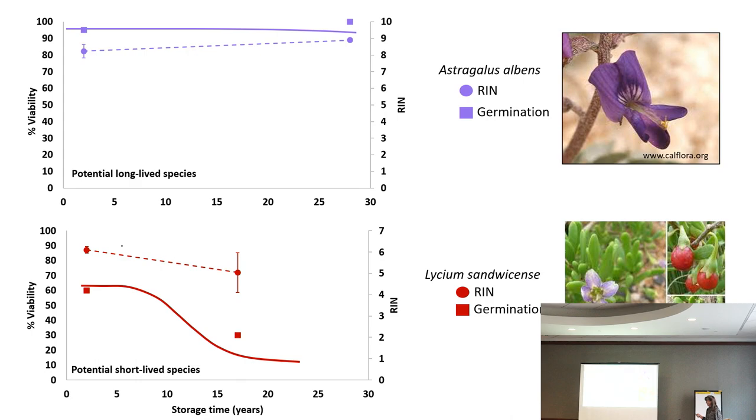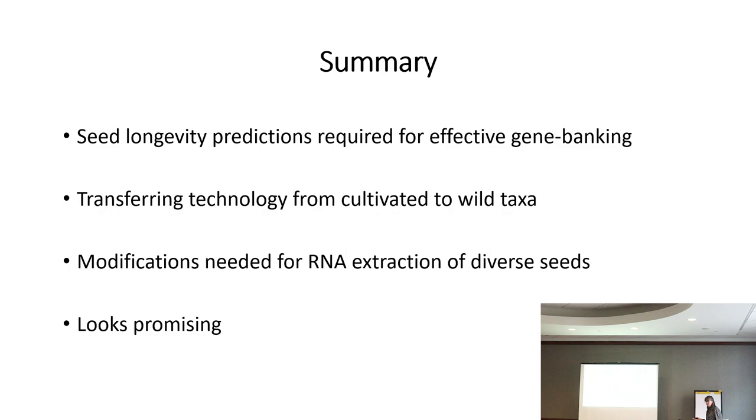So in summary, in order to do effective gene banking for native species, we need to understand the seed longevity and make these predictions. And with the modifications that we've had to make within the lab to perform a successful RNA extraction, it's showing that we can transfer this technology from the cultivated to wild taxa, and that it does look like a promising assay in order to measure seed health for native species.